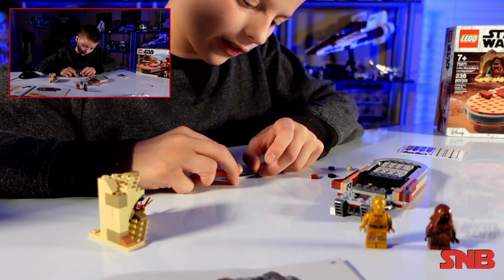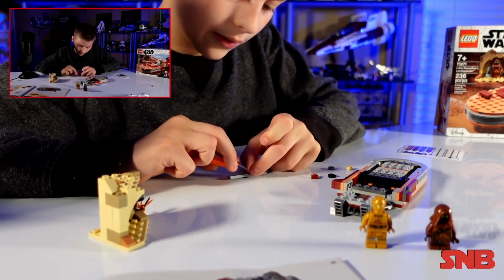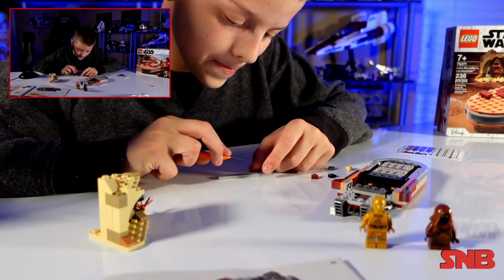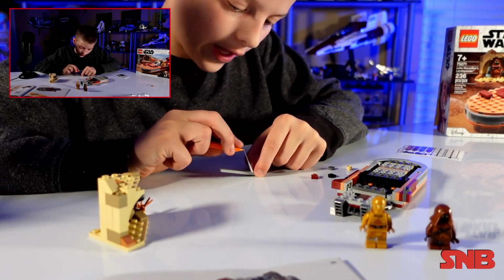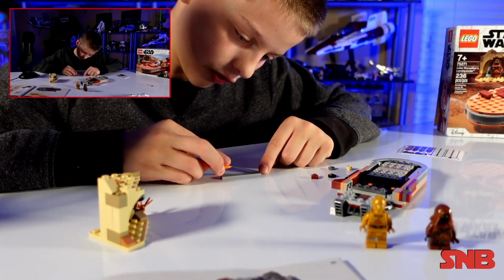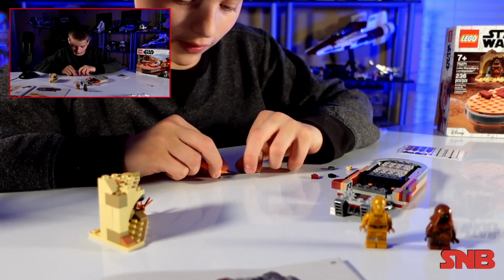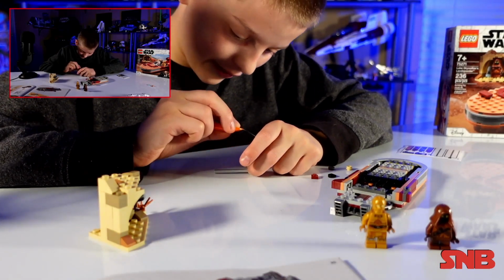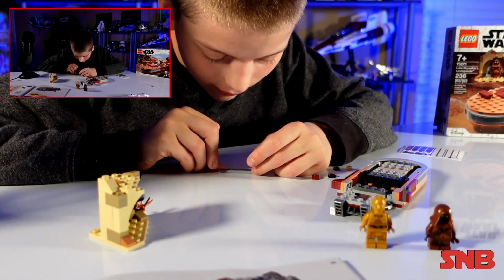Actually, small stickers like this on rounded pieces, I'm not a big fan of, but I guess the Razor Crest was actually okay. All I know is that these Lego stickers are like a cactus. You barely hover over it and, even though I'm hovering over it, it wants to stick.